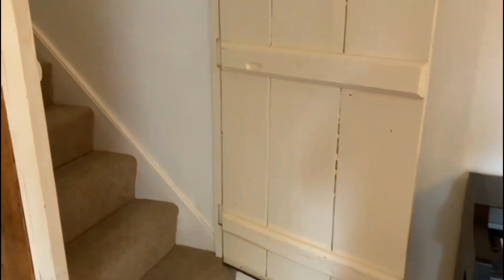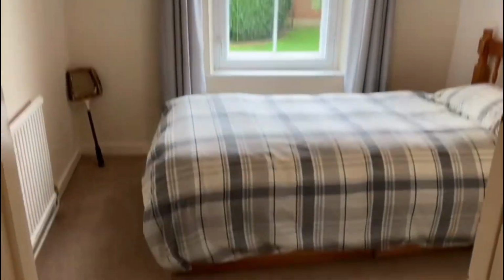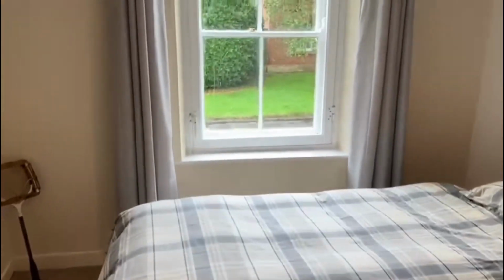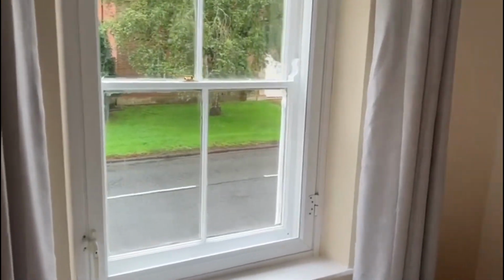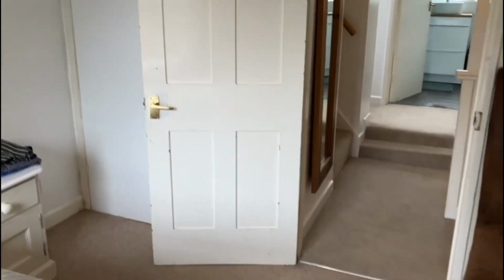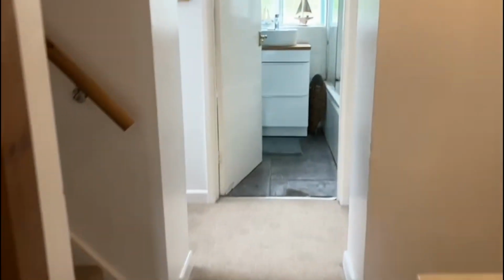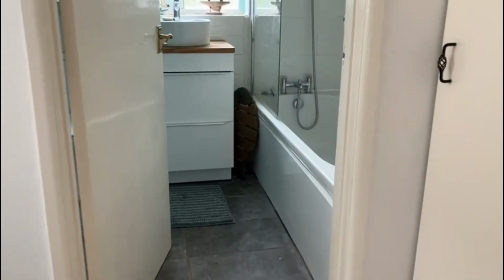Moving upstairs, we have two bedrooms on the first floor. This is the smaller of the two, but still a good size. Both of these bedrooms have fitted wardrobes. Here's the bathroom on the half landing with shower over.